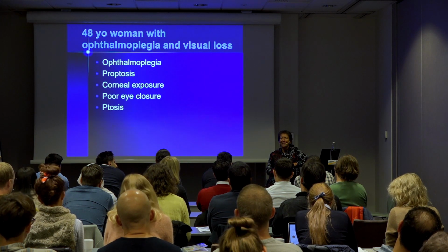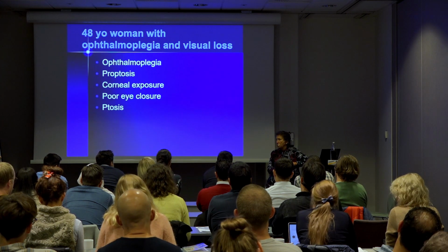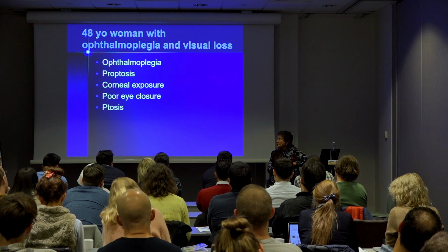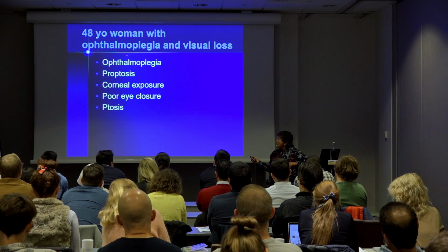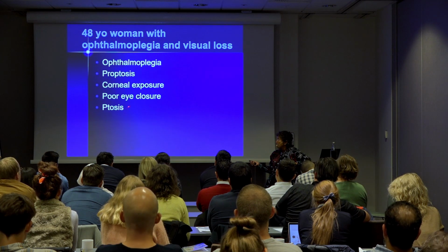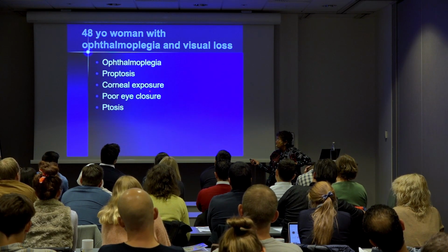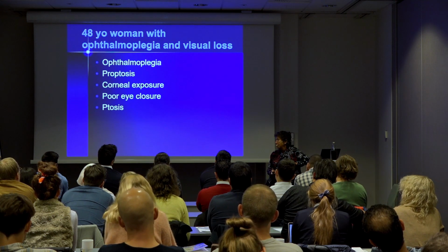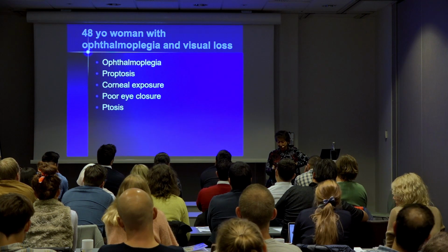Ocular myasthenia. But does ocular myasthenia give you corneal exposure, proptosis? It can give you ophthalmoplegia. So we have ophthalmoplegia, poor eye closure, and ptosis could be myasthenia. And ophthalmoplegia, proptosis, and corneal exposure could be thyroid eye disease. Autoimmune disease. How about both?